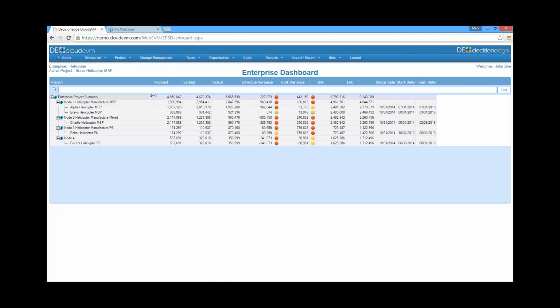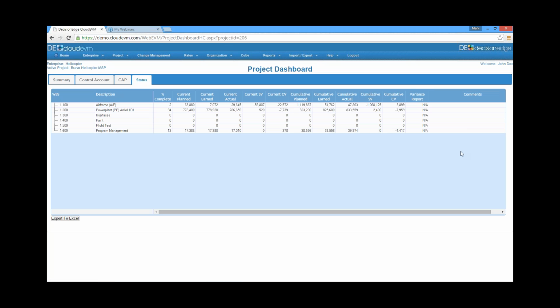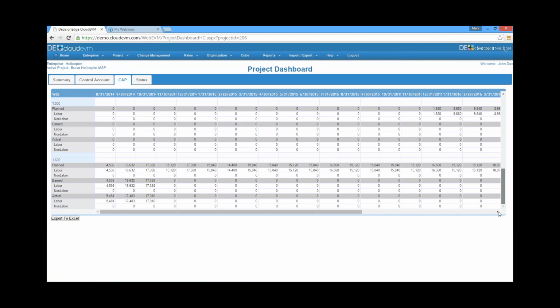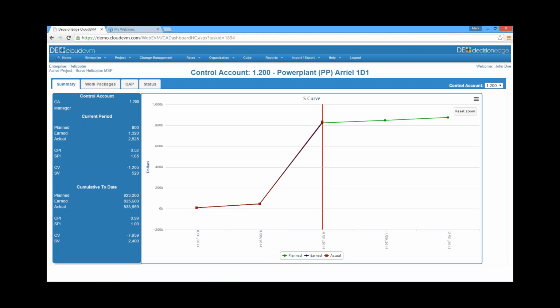So let me walk you through a dashboard. I'm going to go into this Bravo project. This dashboard gives you, at a glance, how you're doing across the entire phase of the program. It gives you some metrics on your schedule performance indices and cost performance indices. If you had done any variance reporting, you could see it here with your control accounts. We have a control account plan that you can look at a glance so you can see how your control accounts are performing. All this is exportable to Excel, by the way. Then I can drill down into the control accounts themselves and get the same type of information I had with the overall project, but now at a control account level.